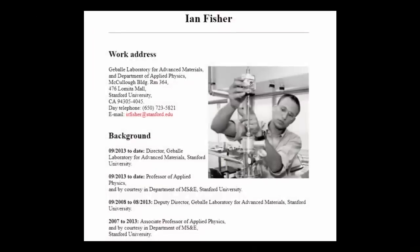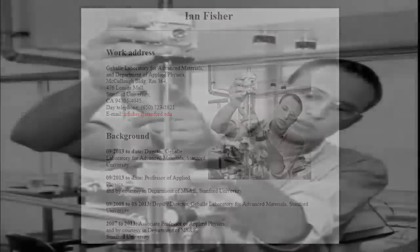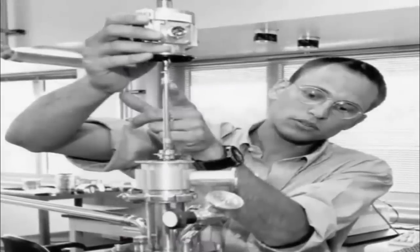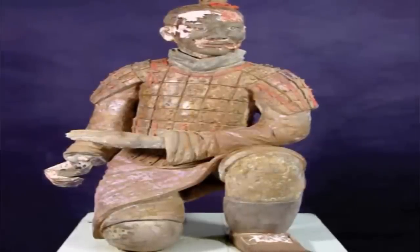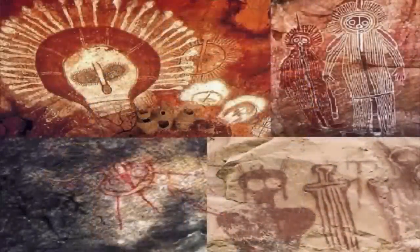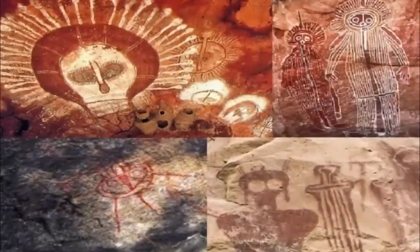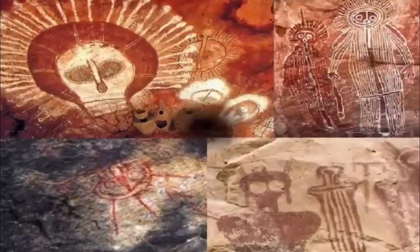"We have shown for the first time that the collective behavior in a bulk three-dimensional material can actually occur in just two dimensions," Ian Fisher, an assistant professor of applied physics at Stanford, said in the Stanford Report. The researchers have said that the discovery may help understand the required properties of new materials, including more exotic superconductors. Was this marvelous pigment a gift from somewhere else? We find the evidence to be highly compelling.